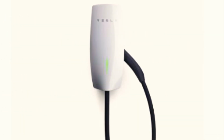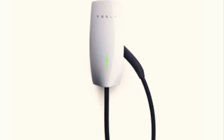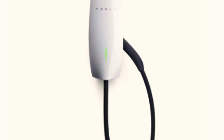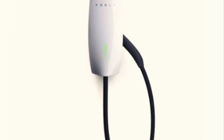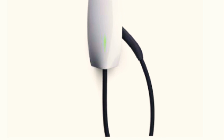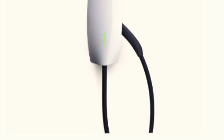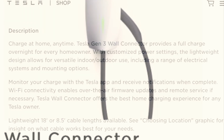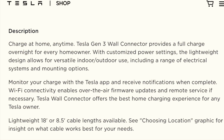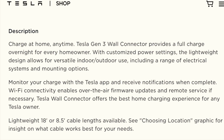So the last option we have is the Tesla wall connector charging, which is a level 3 charging, which provides up to, you'll need a 480 volt outlet, and you'll be pulling 300 amps off that outlet to charge. Really cool thing about this, you're getting up to 170 miles of range in just 30 minutes of charging. So with the Tesla wall connector, you're getting up to 44 miles of range per hour on a full charge.